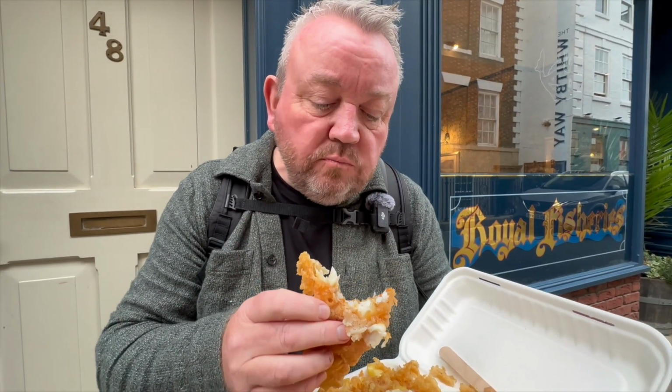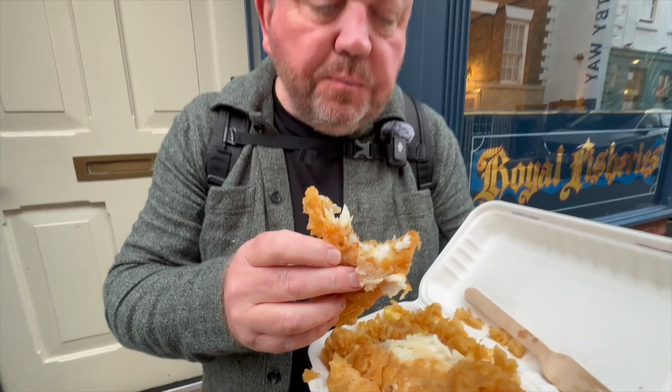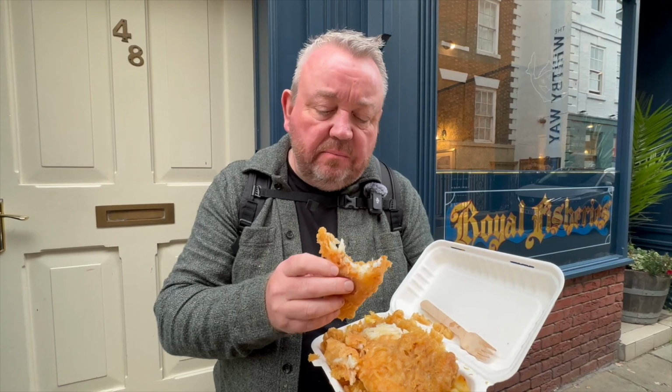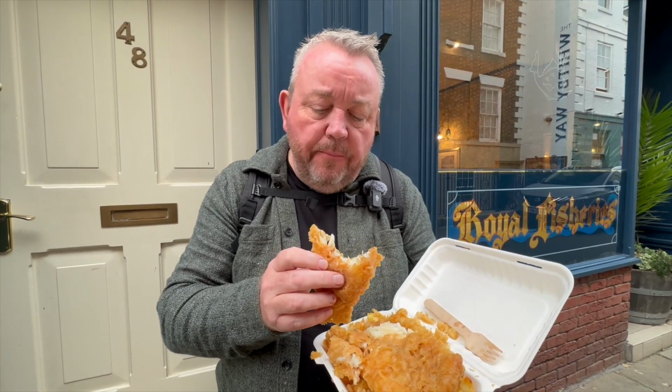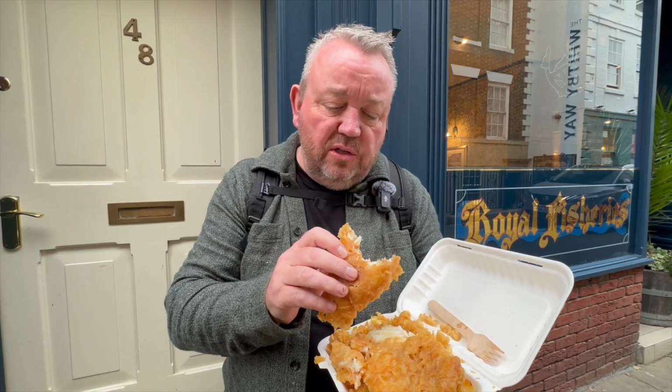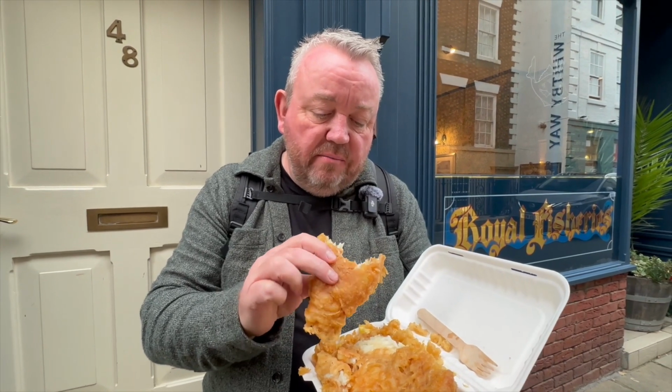Oh, I heard a crunch. There's a crunch. I heard a crunch. Again, the fish looks dry, though. Yeah, it's quite a thin layer of cod, and it tastes a bit dry. It looks dry. Probably because maybe it's a little bit overcooked, actually. Or sat under the heater for too long waiting for us.